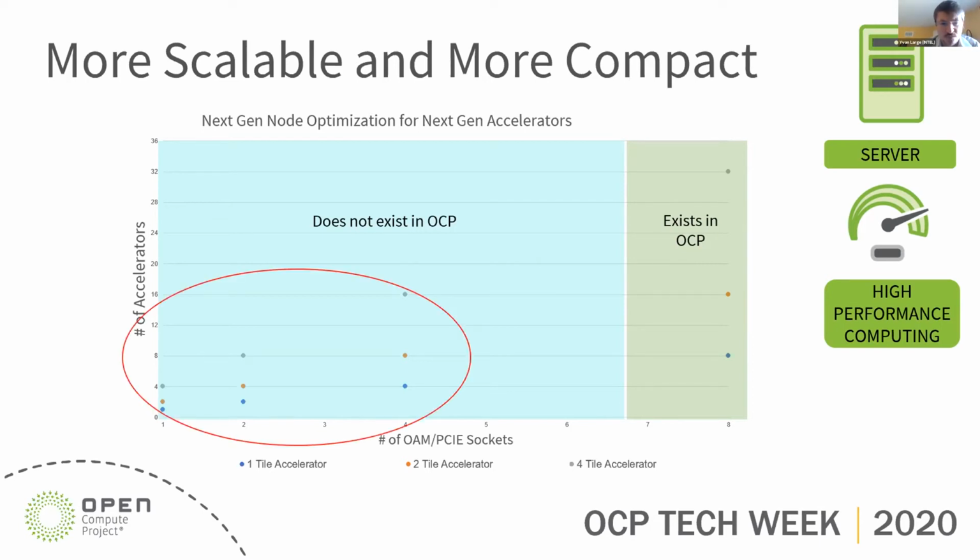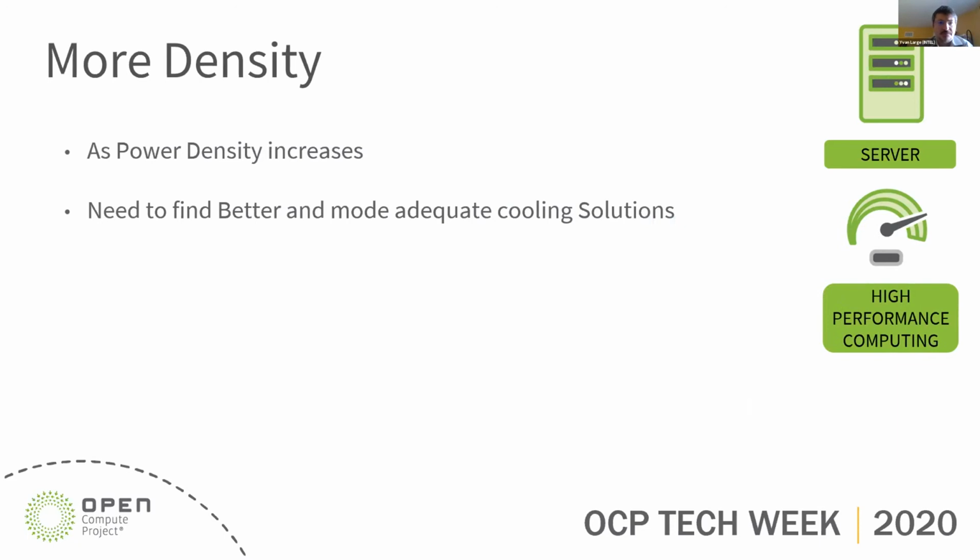So this is where we believe we should be operating, and the strategy that we have at Intel is a chiplet or tile approach. We're in a position to expand the number of accelerators per socket, per OEM or PCIe socket. Of course, as we start increasing the number of accelerators within a given U form factor or a given rack, we see challenges ahead. The power density increases, as Phil was mentioning, and we also need to find better and more adequate cooling solutions.